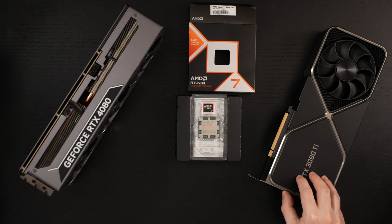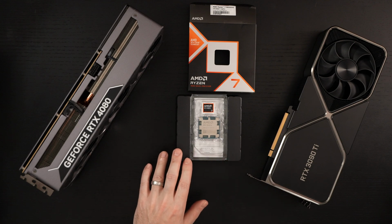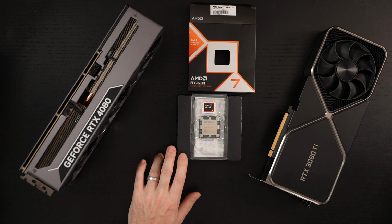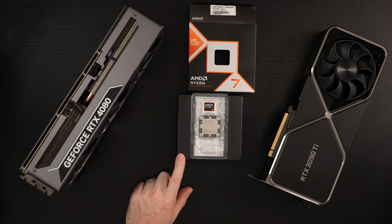That will extend the life of your gaming rig. So again, just something else to be aware of. But with something like the 4080 or the 3090 Ti, this will do well. Where this is really going to excel is with those lower end cards that do rely on the CPU to do, I won't say heavy lifting, but lifting.